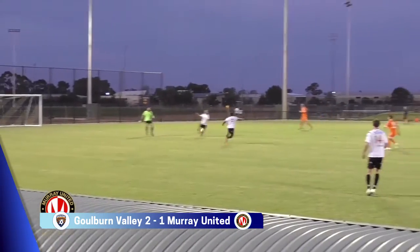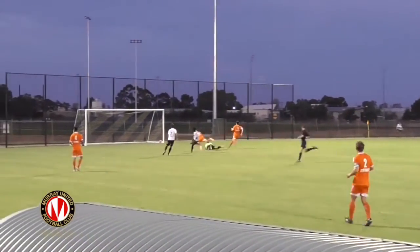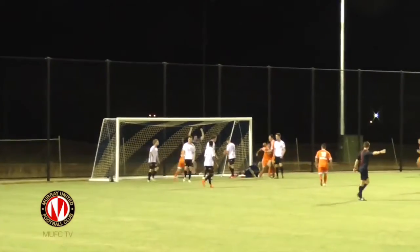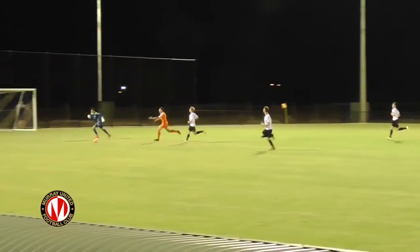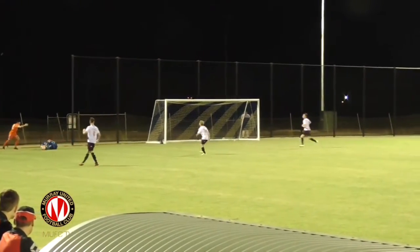Murray United's Jeffrey Lino would capitalise on an errant clearance from the Goulburn Valley Suns to send his team into half-time with a 1-0 advantage. The Suns would level through Hakeem El Arabi's thundering header, and Craig Carley Valley would win the match, a goal laced with controversy, but ultimately standing to give Goulburn Valley a 2-1 win.